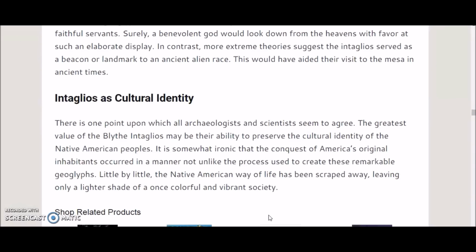So, a lot of questions, but it says this. The Intaglios as cultural identity. There is one point upon which all archaeologists and scientists seem to agree. The greatest value of the Blythe Intaglios may be their ability to preserve the cultural identity of the Native American peoples. It is somewhat ironic that the conquest of America's original inhabitants occurred in a manner not unlike the process used to create these remarkable geoglyphs.